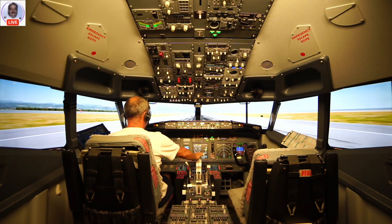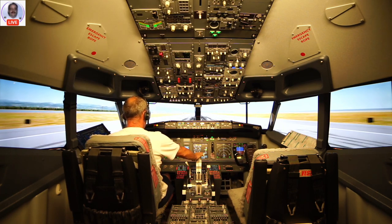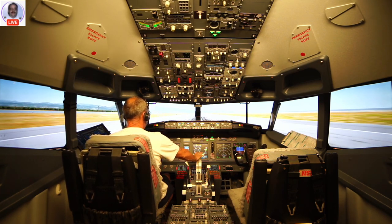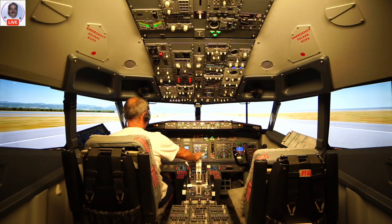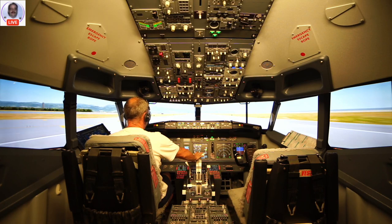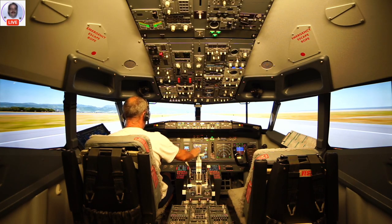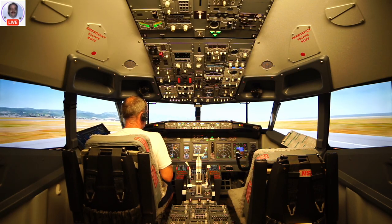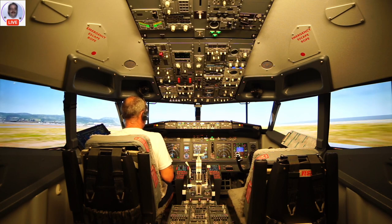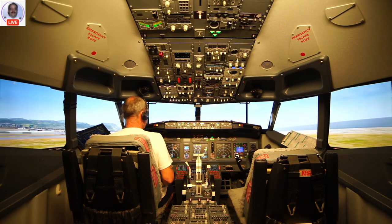Thrust is set. Airspeed is active. Check throttle. V1, rotate. Oh, beautiful Zibo. Positive rate. Yeah. Gear up.